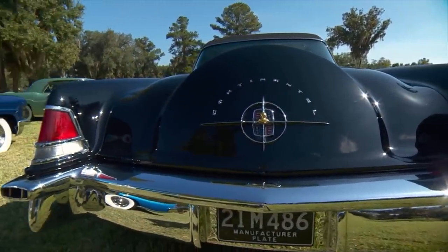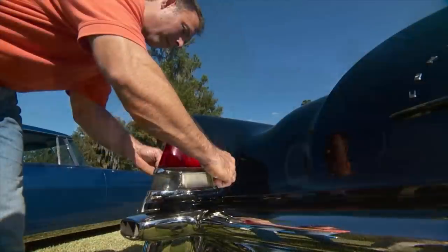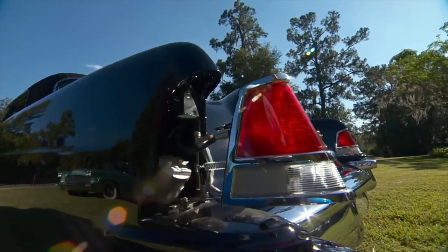And the taillights are fantastic. They look brand new on these cars also. That's like the Cadillac, yeah, that's how you get to the gas.